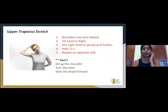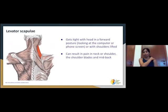The next stretch we're going to do is for the levator scapulae muscle. So this is a muscle that sits behind. It also typically gets tight with that forward positioning of the neck. So if you're spending a long time staring at your computer screen, or if you're texting all day like this, this is the muscle that gets tight, and it can again cause pain in the neck or the shoulder, pain in the shoulder blades, or in the middle of the back.